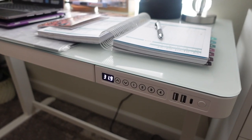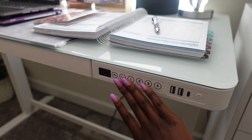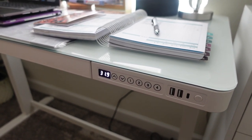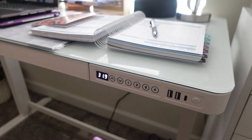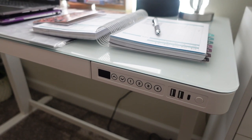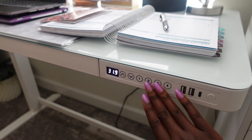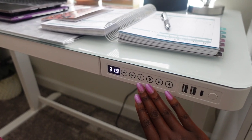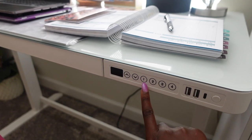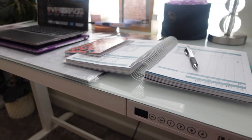So one of the great things about the FlexiSpot all-in-one standing desk is their keypad area. So if you notice in the previous clips, all I did was press one button and it adjusted the height to what I needed it to be. And that is because this desk has a memory preset function. So these numbers here allow you to lock in the height that you would like. So for me, number one is the perfect height for when I'm sitting down in my desk chair. That is where it's at right now.